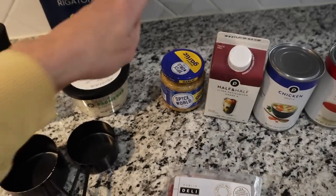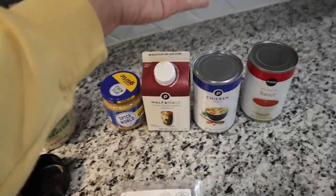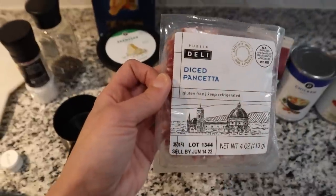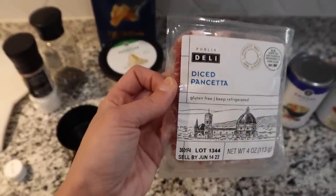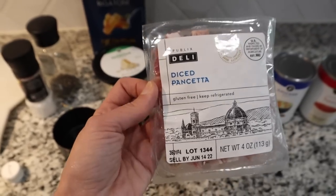So to make the sauce, you're gonna need some minced garlic. I'm just using jarred, half and half, chicken broth or stock, tomato sauce. I don't know if I should try to embarrass myself and try to pronounce this again, but diced pancetta? I don't even know. That's probably not the right way. I tried it and butchered it.